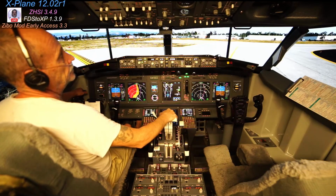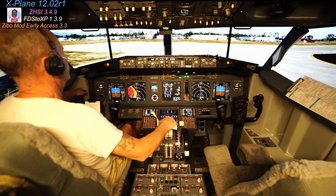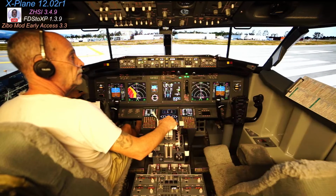Hello, ground Citation 789 Juliet. Taxi, we have information Juliet. Yeah, good, yeah, Citation yes. 789 Juliet Sierra, runway 36, taxi via Bravo. Taxi via Bravo to 36, 789 Juliet here.